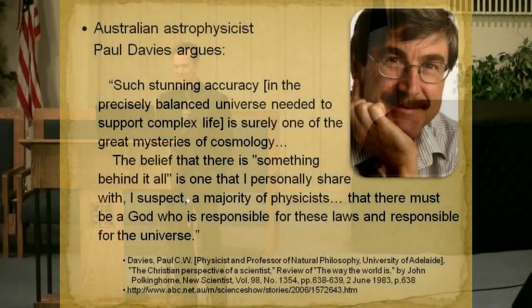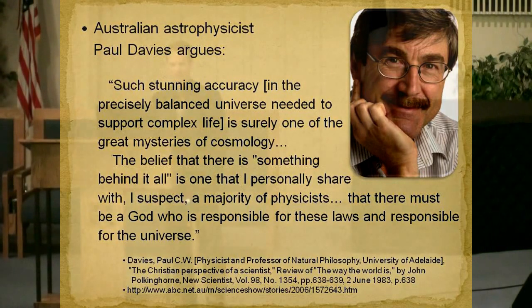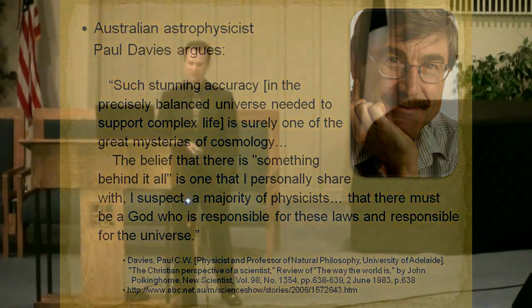Australian astrophysicist Paul Davies says, such stunning accuracy in the precisely balanced universe needed to support complex life is surely one of the great mysteries of cosmology. The belief that there is something behind it all is one that I personally share with, I suspect, a majority of physicists. That's not true for biologists, right? Most biologists are agnostic or atheist, but not physicists. There must be a God who is responsible for these laws and responsible for the universe.